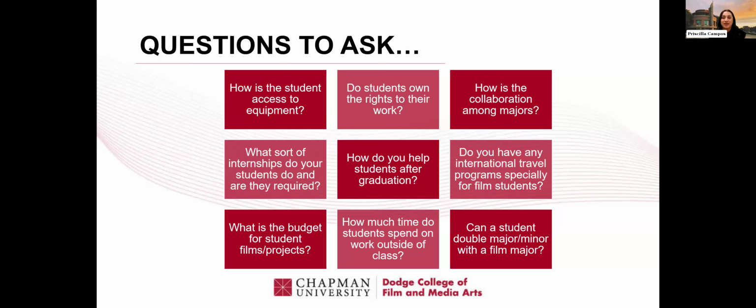How much time do you spend on work outside of class? Yes, film students are very busy. All kinds of film students, yes, they're in class a few times a week learning the material and meeting with their faculty member, but also how much time outside of that are they spending on their work and projects?